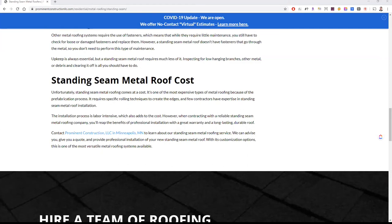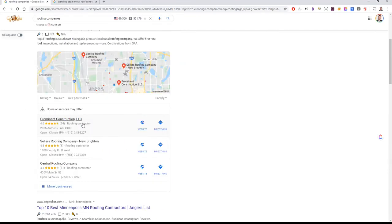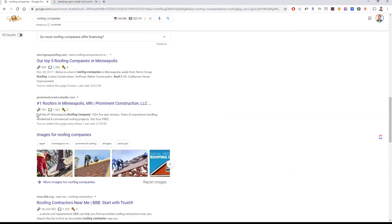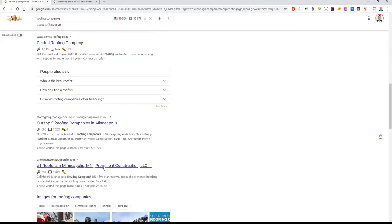And so all of that together is what helps you rank for all of these different things. So you can see here, let me just pull up a couple of examples of these searches. This is searching for roofing companies. We're trying to rank for roofing companies, right? So prominent construction here, scroll down a little bit, prominent construction here. Here's that meta description that I'm talking about that encourages the click. So as you're scrolling here, you see number one roofers in Minneapolis, prominent construction, that encourages the click, right?